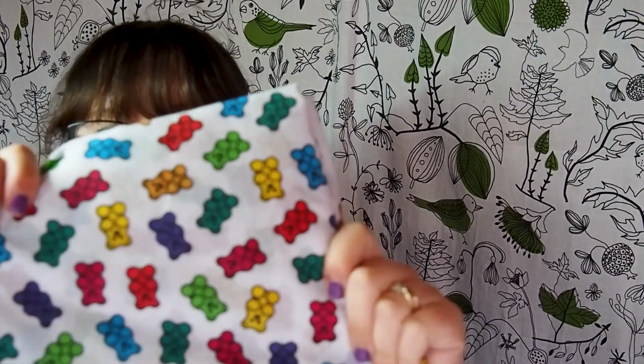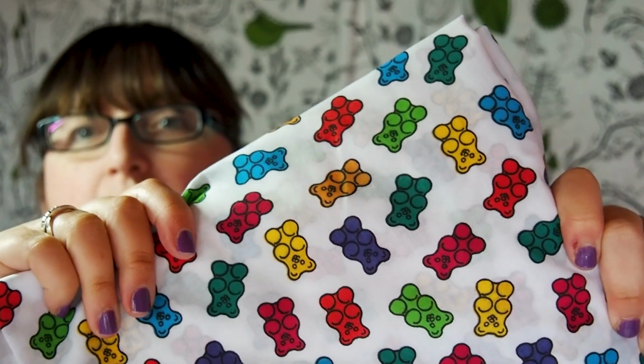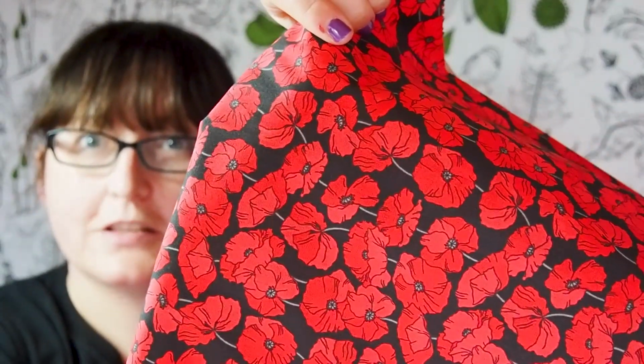I love it there. Right, first of all, how cute is this jelly baby? Definitely a scrunchie, possibly a book cover, and maybe a bookmark or a wristlet. We shall see. And then I do love poppies, and my mum used to love poppies. So, of course, I had to get these. Poppies! Lots of poppies. So we've got poppy on white background, and I got poppy on black background. Again, they all look great on all the items.